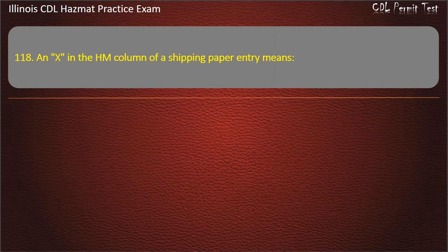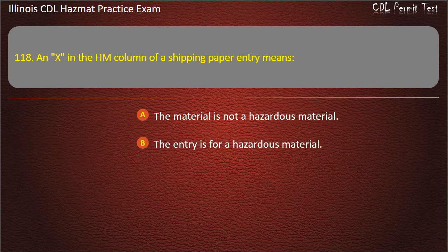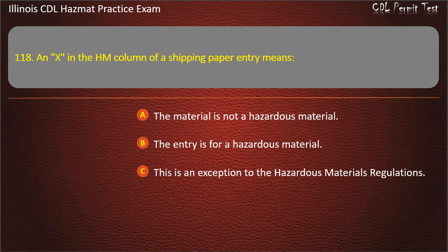Question 118. An X in the column of a shipping paper entry means the material is not a hazardous material. The entry is for a hazardous material. This is an exception to the hazardous materials regulations. Answer. The entry is for a hazardous material.